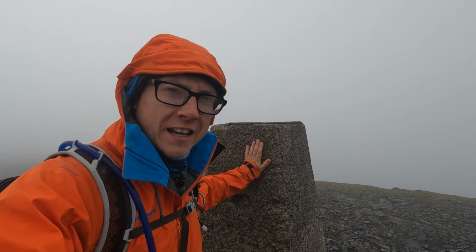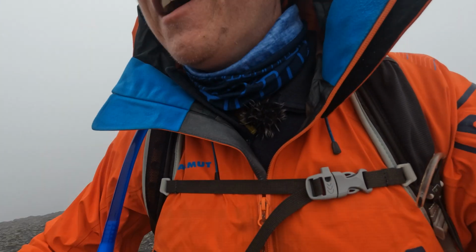Here it is, the trig point on the summit of Skiddaw at 931 metres, and the wind has really picked up, so I'm just going to hide down here for a second. But that route up from Carlside up to here is very steep. It starts off relatively okay, but then it gets really steep towards the end, so it's a bit loose underfoot. Take care if you are coming up that way. But at the moment, we've got the summit all to ourselves.